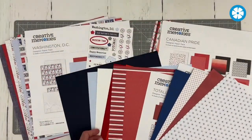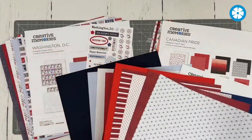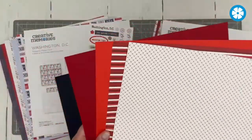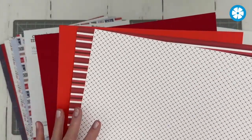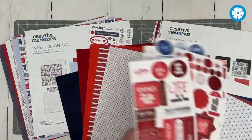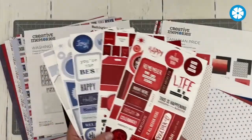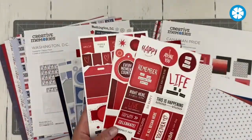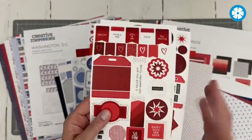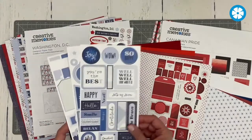And then similarly for Canada, I might take these 2 papers and the 2 cardstock colors. And again, that would give me a real good Canadian feel with the red and white. And the other great thing about Totally Tonals is the stickers. So if you ran out of Canadian or American stickers, go to the Totally Tonals because there's a lot of fun icons and little bursts and sayings that you could probably use on some of these patriotic layouts.